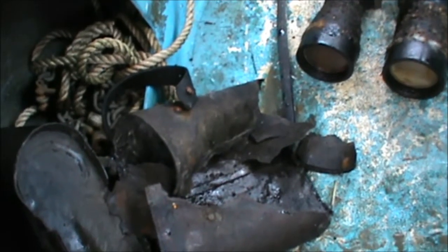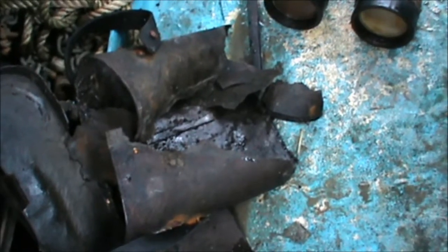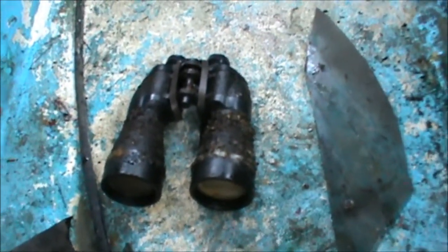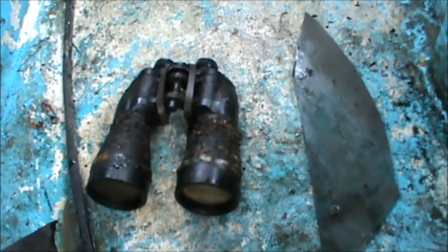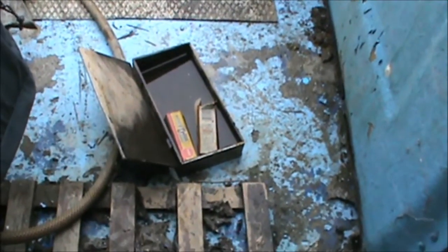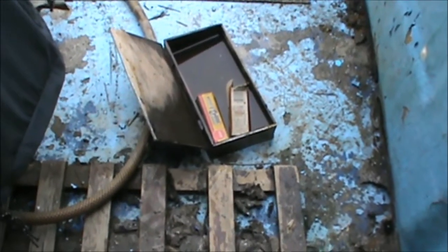So I've tugged on this object and it all sort of fell apart like that, and out of it fell those. I'm going to take them home, dry them out, put them on the bench, see if I can get them apart and see if we can make them work, because I know the price of a new pair. Well, that's a jolly good box. Look, it holds water and spark plugs. I wonder how good the spark plugs are.